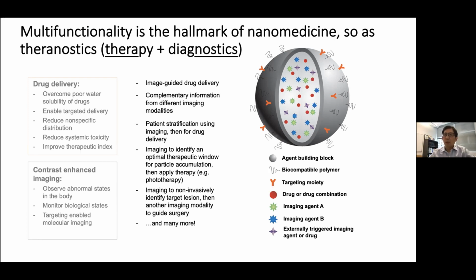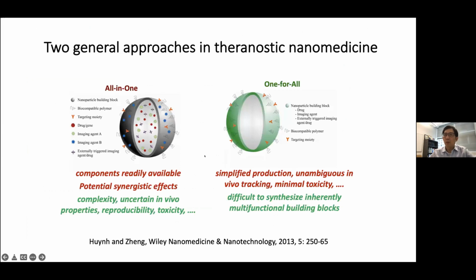Usually there are two methods to making nanoparticles multifunctional, or making them theranostic. One, the most common approach, is what we consider a Lego approach. You combine different building blocks, each with one function, and put them all together. It's called the all-in-one approach. Now all of a sudden, this nanoparticle can perform many different functions.